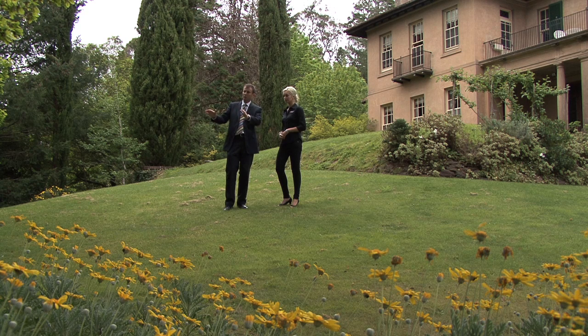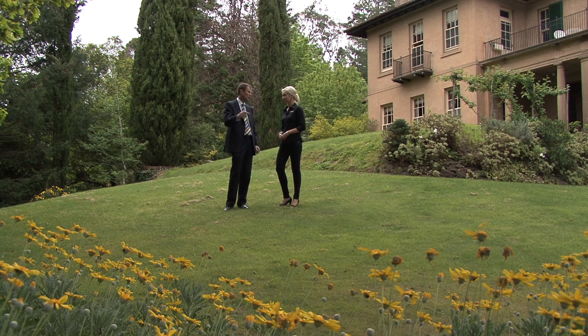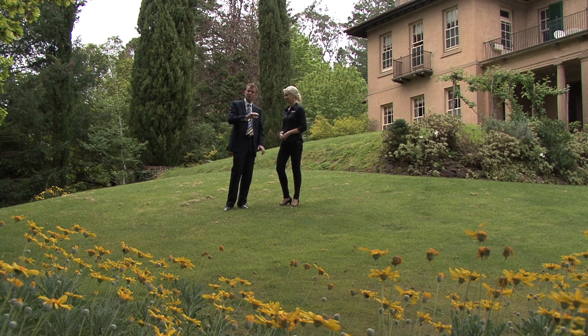But down through the property you end up down a beautiful creek setting right down the bottom, and there are some beautiful paths to wander through. I guess perhaps even stock paths in earlier days, but it is quite spectacular as you just wander through the woods and down into the paddocks.